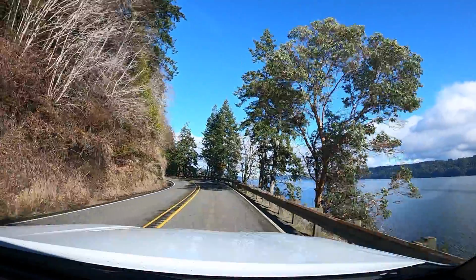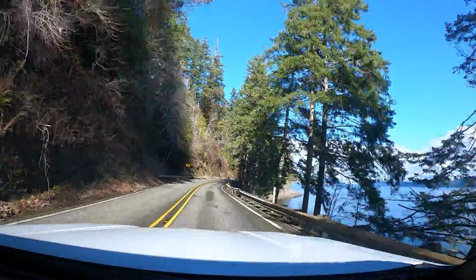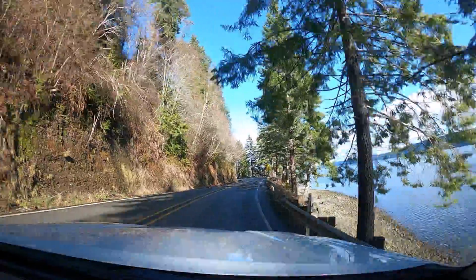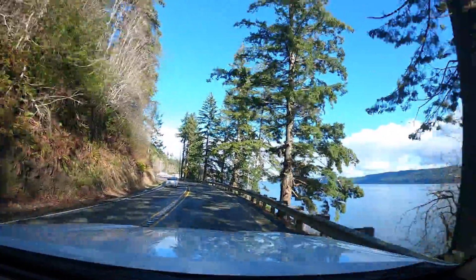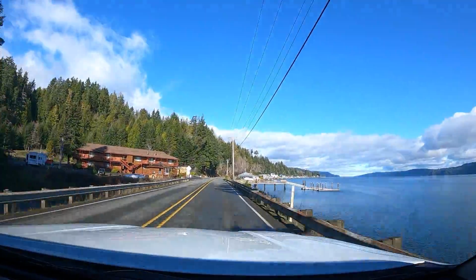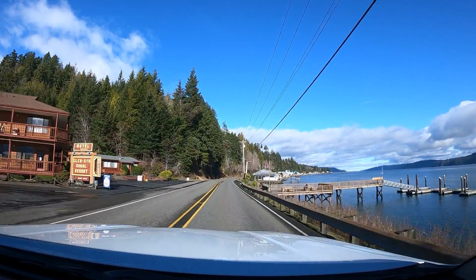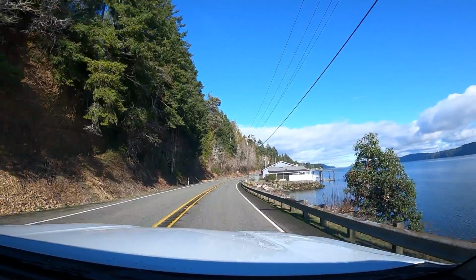I'll pull over at some point. I got a couple cars behind me. I'm in no hurry. Oh, another RV park coming up. And there's good cell service all along here so far. Yeah, on the left, that looks like a fun place. They might have a little restaurant or snack thing on site maybe.